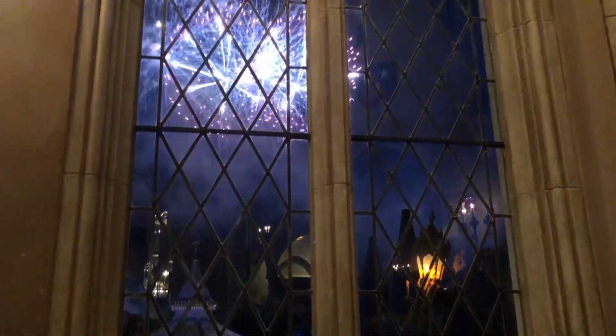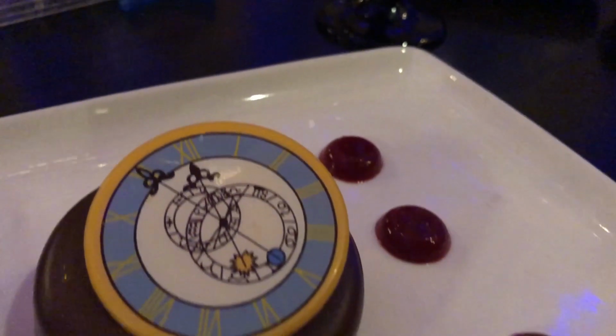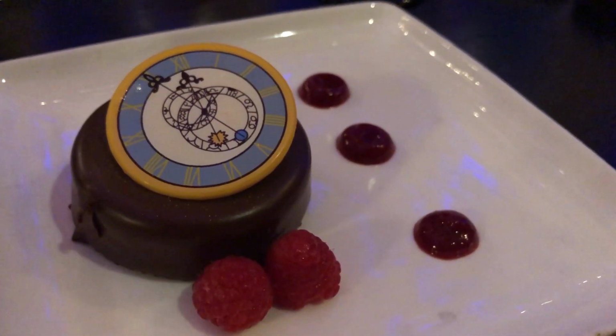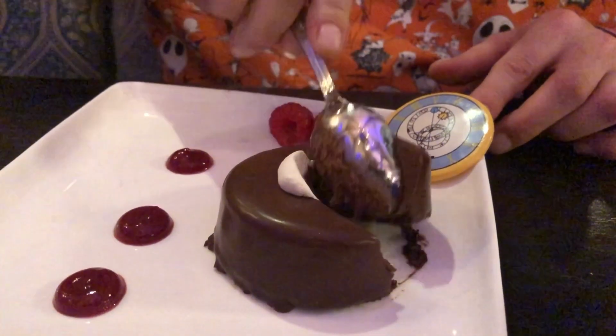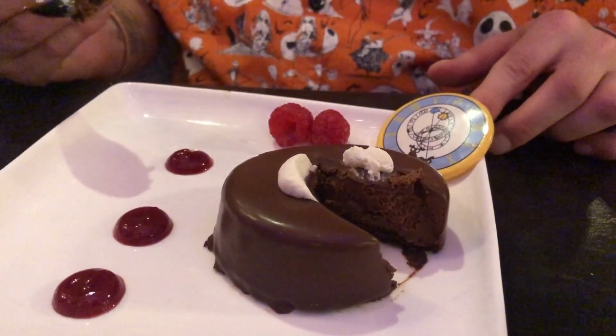As we enjoyed the fireworks, our last course of desserts came out. The Clock Strikes 12 is a dark chocolate mousse with dark chocolate ganache and broken up with a little bit of raspberry coulis. So if you really like dark chocolate, this is for you.